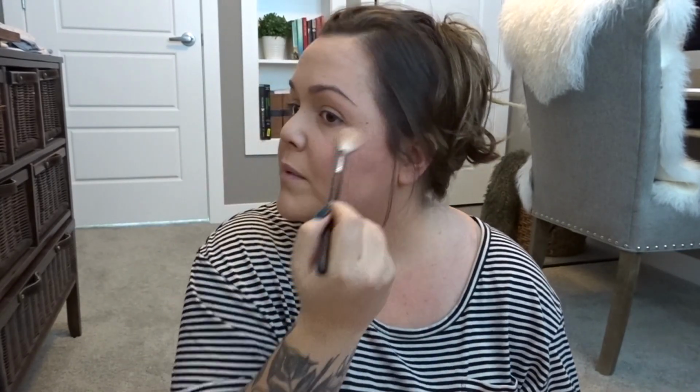I love highlighter, I don't care what season it is. Summertime I'm a psycho with it, but winter I'm a little more reserved for the highlight. Face looks good, and actually my dryness really did die down once I put that MAC powder on, so I'm happy about it.